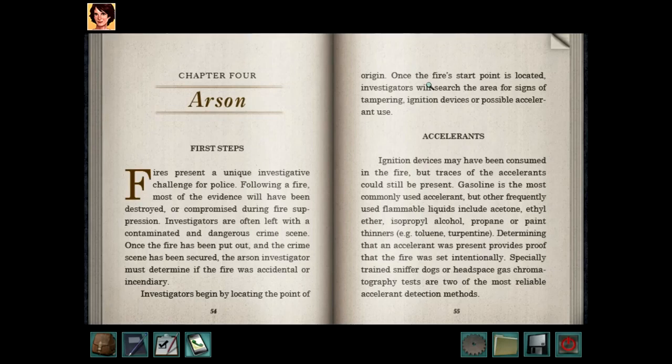Incendiary? Anyway, investigators begin by locating the point of origin. Once the fire's start point is located, investigators will search the area for signs of tampering, ignition devices, or possible accelerant use. Accelerants. Ignition devices may have been consumed in the fire, but traces of the accelerants could still be present. Gasoline is the most commonly used accelerant, but other frequently used flammable liquids include acetone, ethyl ether, isopropyl alcohol, propane, and paint thinners, for example, toluene, turpentine. Determining that an accelerant was present provides proof that the fire was set intentionally.